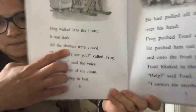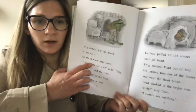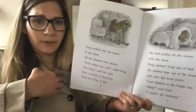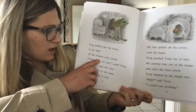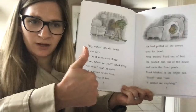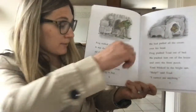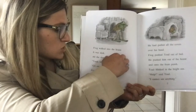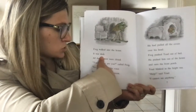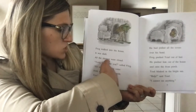All right. Were you able to use your clues to figure out that tricky word? Well, if it were me and I was trying to solve this mystery, I might break it up with my finger because my finger is one of my best tools and I've always got it with me. I might break it up and look at the first part. Shutters. All the shutters were closed.